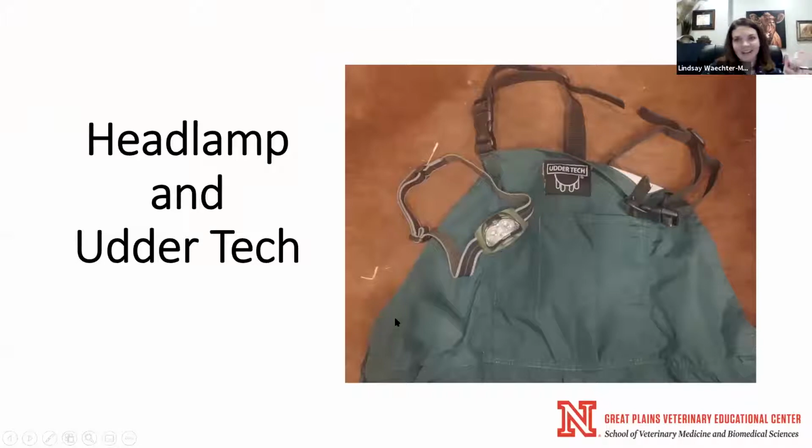A fun thing, which I guess is not necessary, but it makes my life easier: Udder Techs are my favorite thing in the world. They are waterproof bibs, and they come in all different colors and sizes, and they even have little kids sizes. So it's nice to have if you have little ones that are showing and washing calves. Regardless, they keep me dry and warm when it's freezing out, because if you're wet and you leave the barn, it's not pleasant. And then also a headlamp, because it's nice to have hands free when you're working in there.